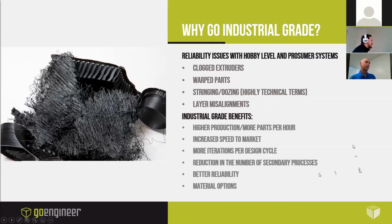So if you look at this next slide, that hopefully isn't a familiar sight to you on the left, but why go industrial? If you've seen that before, you know why already. This picture definitely isn't meaningless, and it doesn't come without some emotion looking at a print like that, because you've wasted a ton of material. You put some of your heart into that, and when you come back and you see that your print head's destroyed because of a clogged extruder, it's a heartbreaker.